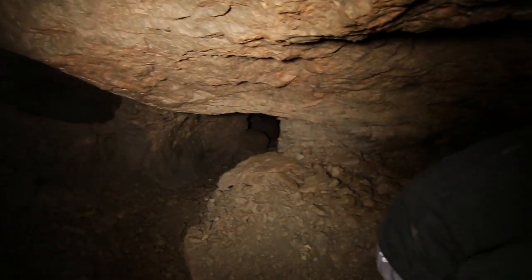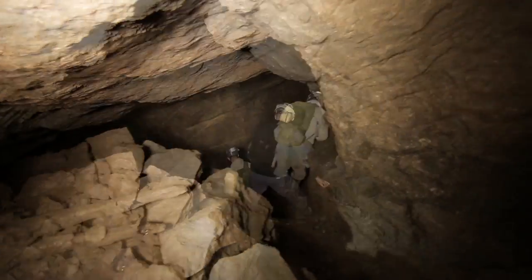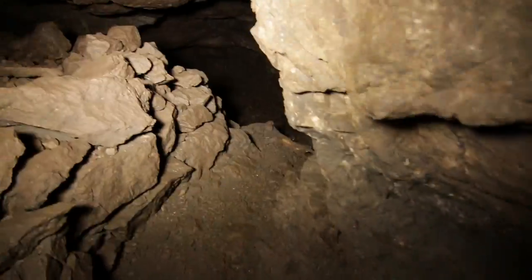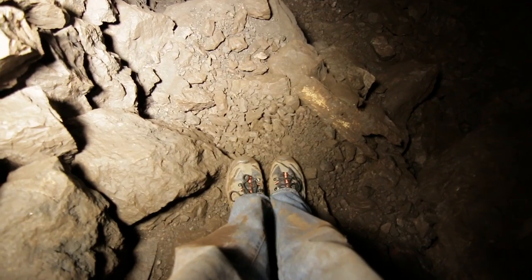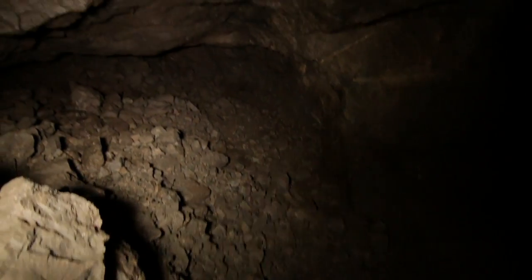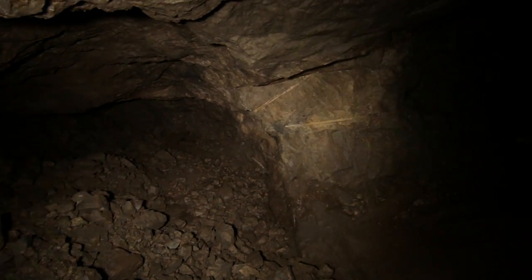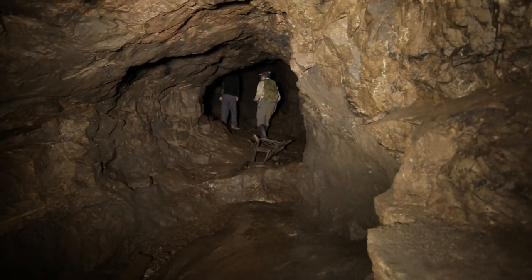More pillars. Let's follow them. I'm here standing on a ledge now. And like I say, the stope continues down in here even deeper. Then it heads off over there where they're headed.